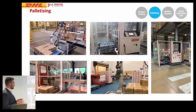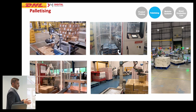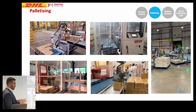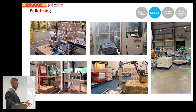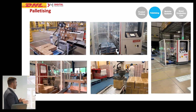But one of the challenges with palletizing is the varied SKUs, or the varied product dimensions. On a standard production line, you might have a palletizer at the end and one product, and that's fine. Our main problem here is that we have operators changing the products all the time. So it's really about trying to find the array of products that actually work with our palletizers. That can become quite a challenge.